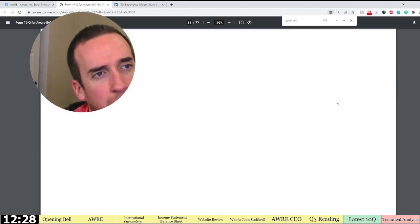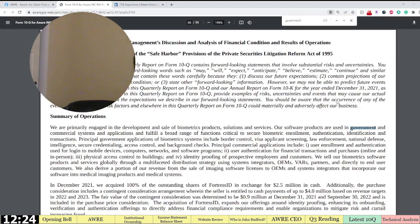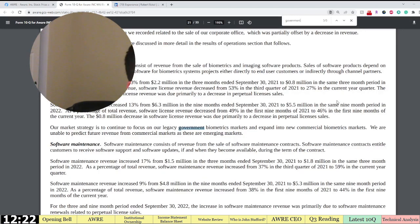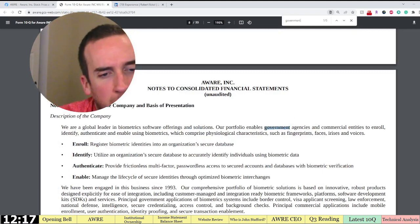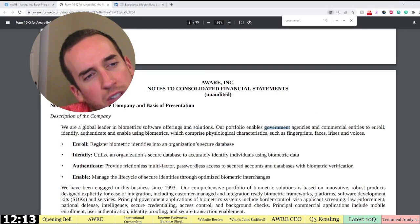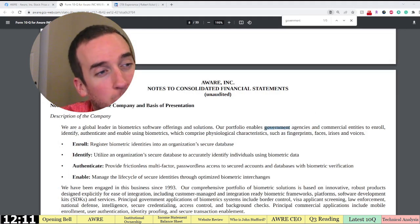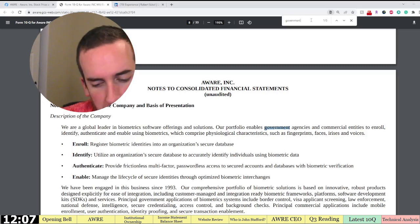Let's just look for government. Nice. Okay, we have a bunch of hits. Okay, let's go to the very top hit. We're a global leader in biometric software offerings and solutions. Our portfolio enables government agencies and commercial needs to enroll. Perfect. Good for them. Let's look at the next government.